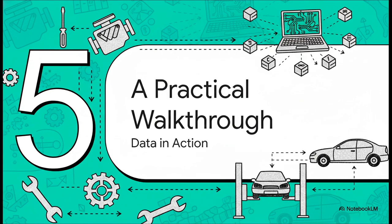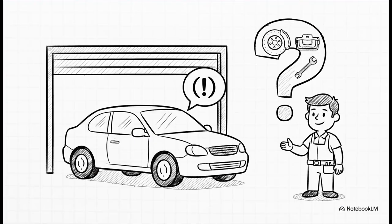Okay, talk is cheap, right? Let's put this into practice. We're going to do a quick walkthrough on a job you see every single day. So let's set the scene. Customer rolls in, needs new brake pads. Simple enough. You've already pulled up their car in Autodata. Now you need the key numbers to get this job done right.